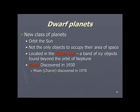When the dwarf planets are outside the distance of Neptune, we call them Plutoids. Anything inside, such as Ceres, the asteroid, are just called dwarf planets. And that's the end of chapter 21 and 22.